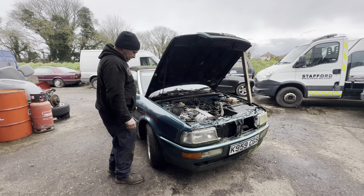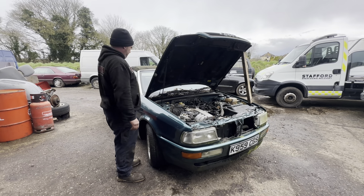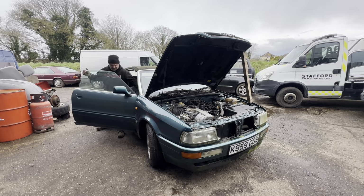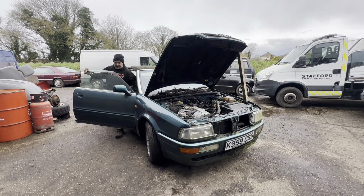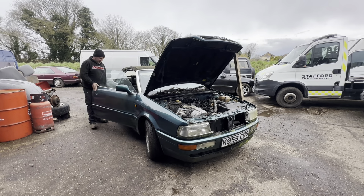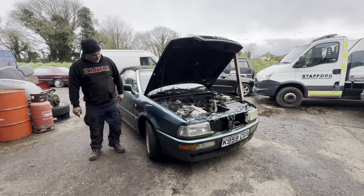Some numpty left it parked with the handbrake on. Might have been me, don't know why I did that. So at the moment, I don't think... Oh, it does roll, we are in the rollings. That's good, the brakes have come off then. So now we've got blown up tyres, it rolls.